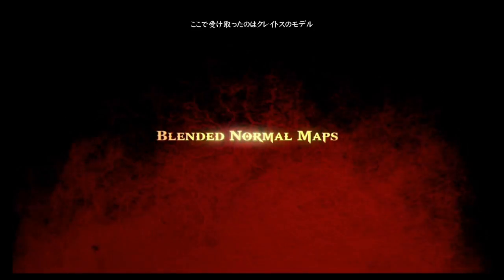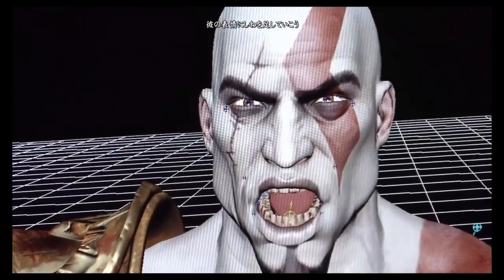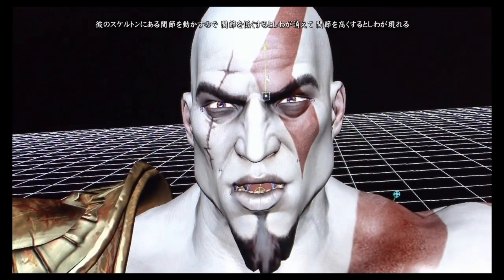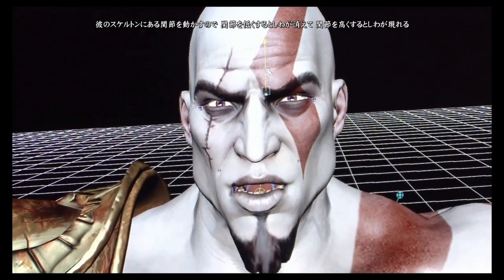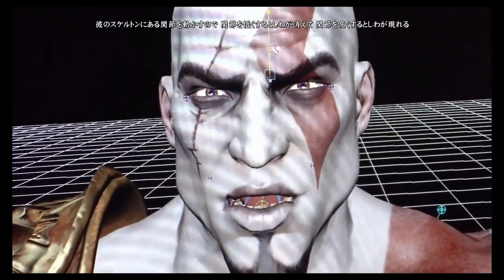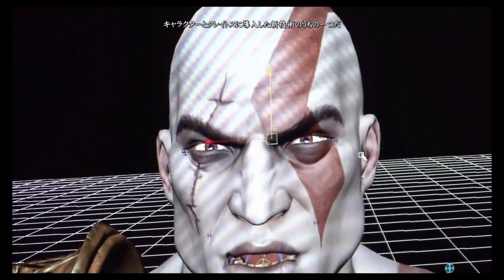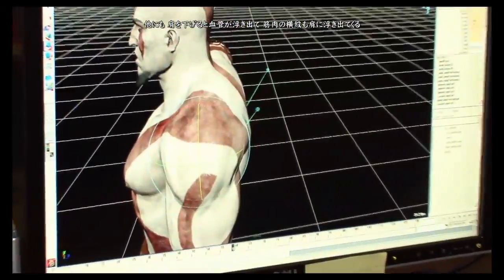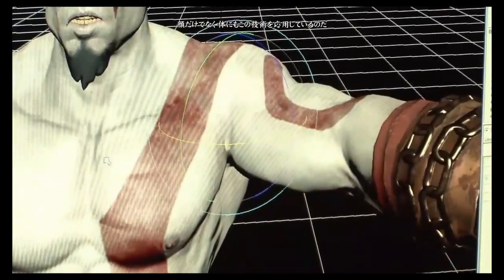So what I received here is a model of Kratos. What I'm doing is adding the wrinkles in his facial expressions. It's being driven by the actual joints in his skeleton. So as you can see, as I lower the joints, his wrinkles go away, and just like a real human, as the joints move up, the wrinkles start to show up on his face. That's some of the new technology that we're putting into the characters and Kratos. Here I have another example. If I lower his shoulder, you can see veins start popping out and striations start popping out on his shoulder. So not only are we putting this technology into his face, but it's also going to be in his body.